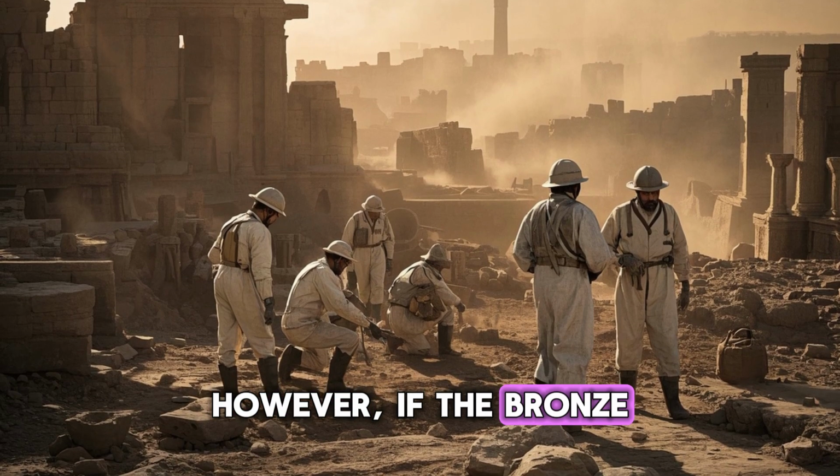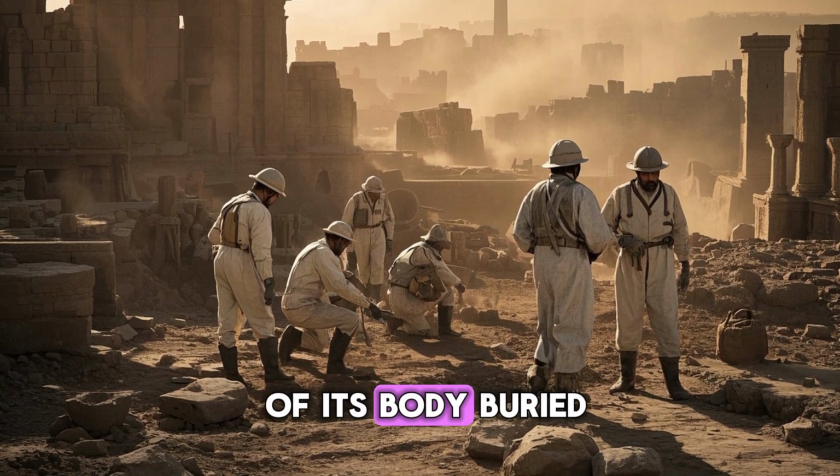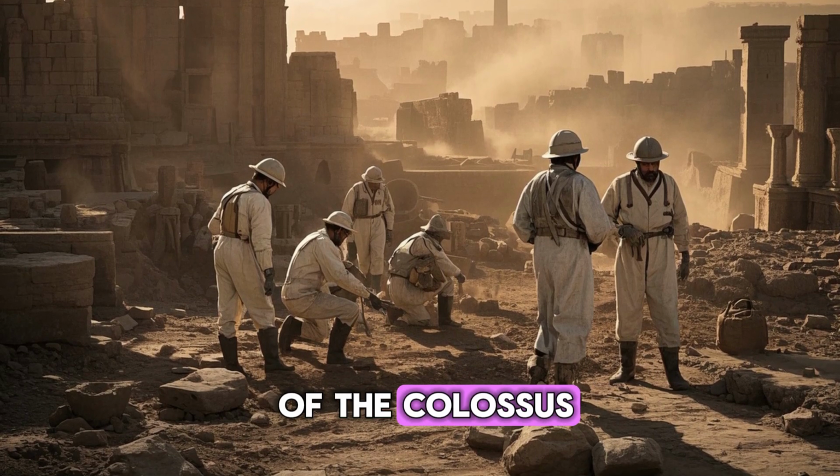However, if the Bronze Sentinel did serve as the model for the statue, then we may one day find the rest of its body buried somewhere beneath the ruins of the Colossus.